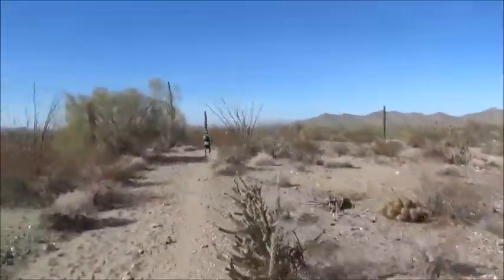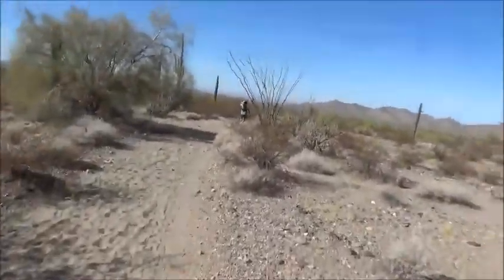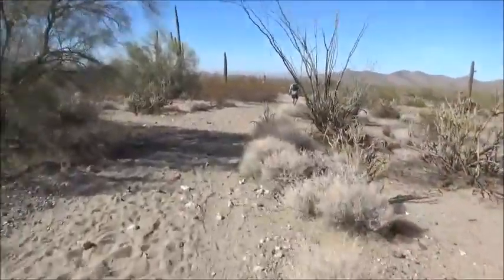Still trucking. Look at this terrain here. Sand. I feel like I'm on a beach here. However, nope, I am in the desert. So they've got an 8 mile stretch in between aid stations. It's kind of hot out. I'm glad I have 70 ounces in my Camelback.